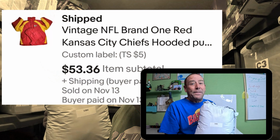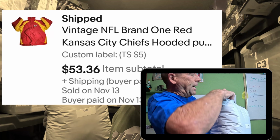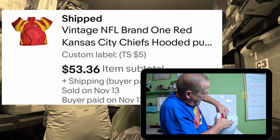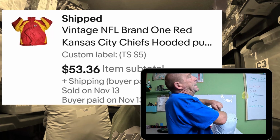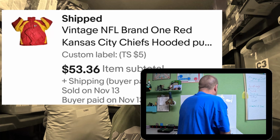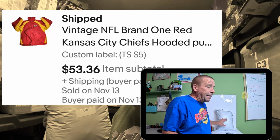This sold for $53.36, and the buyer is paying $10.80 in shipping. Now, I did double check. I opened up a little bit more. I just wanted to make sure that this is the right one. And I can see the stripes on it. And if I feel up back behind here, I can feel the hood. So, definitely confident this is it. That's why it's real important to have the custom SKU so you can easily find the item.